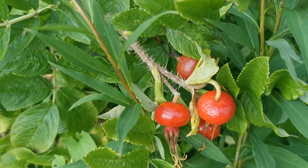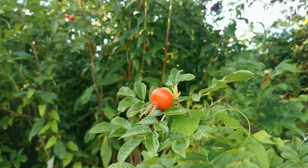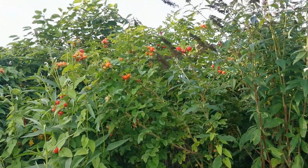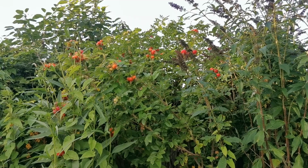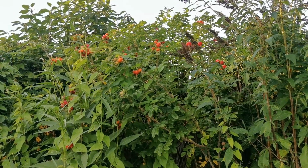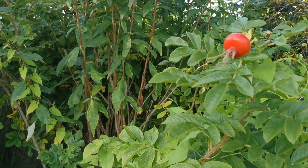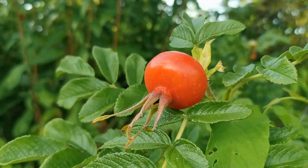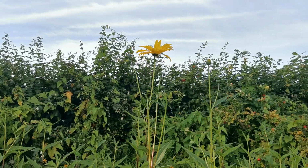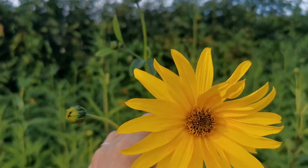Another very welcome sight in the garden in September is these beautiful rose hips on the Rosa rugosa. Again, this has grown incredibly well, and we have lots of these beautiful red hips. It's important not to deadhead your Rosa rugosa, because really the flowers are quite underwhelming, but it's the hips that you grow Rosa rugosa for. Just look at that. They're about 1.5 inches across.